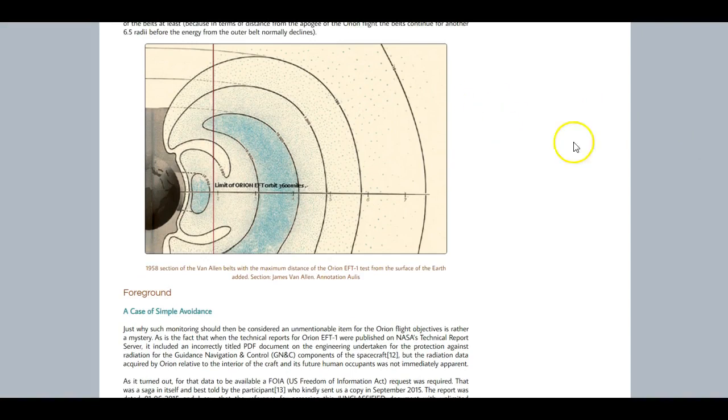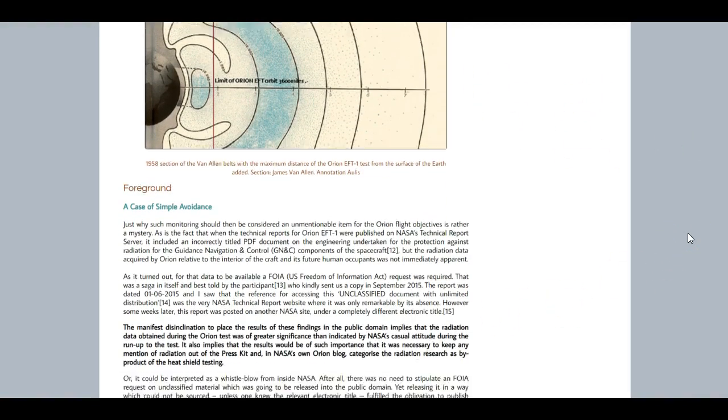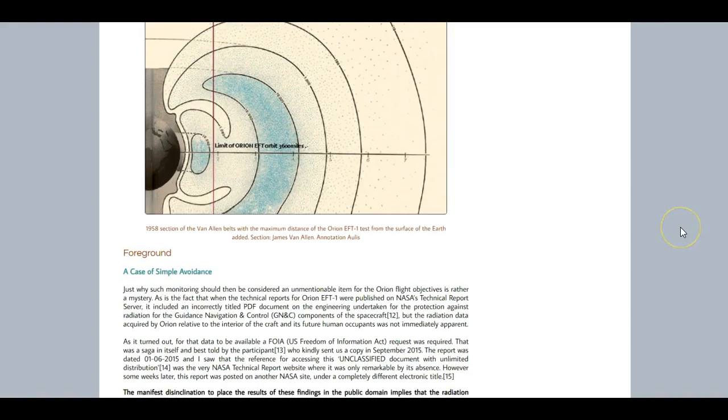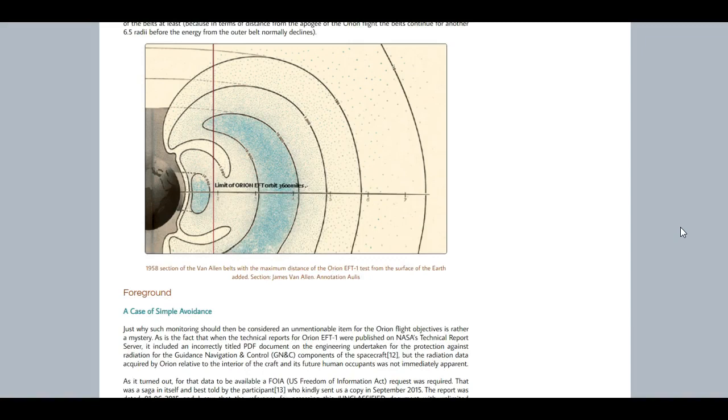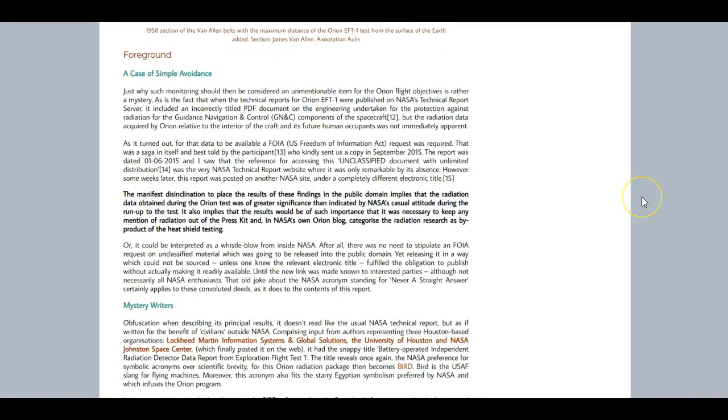Here's another diagram that would explain that. This is a 1958 section of the Van Allen belt with the maximum distance of the Orion EFT-1 test from the surface of the Earth. A case of simple avoidance.